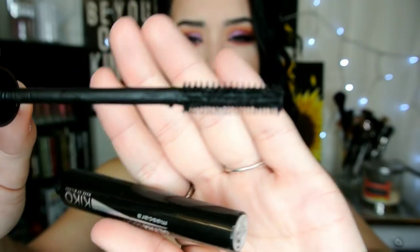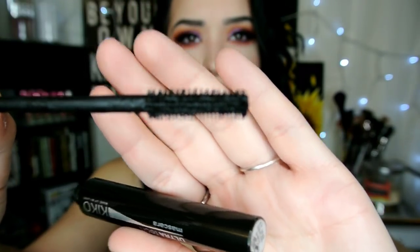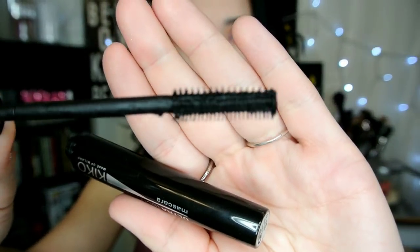So I hope you guys can see on this bottom side, this lower side, it has really long things. I don't know how you describe it. All the rest of them are a little bit shorter. So that long side you can kind of comb through your lashes and make them really long and separated. It's also really good for your lower lash line. And then with the other sides you can kind of thicken your lashes.